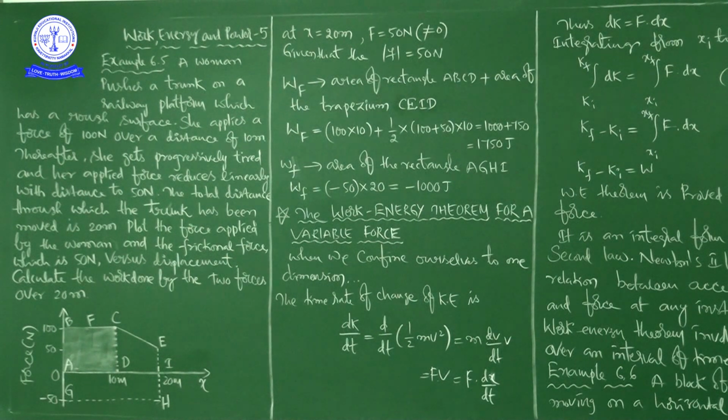My sincere request is please try to understand the problem. In physics, understanding the problem is very important to get the correct answer and to get the solution in as short a time as possible, right? This example problem 6.5 is the situation. What is happening is what he is giving, and based on that he will ask us to calculate some quantities, right? So you have to imagine every line.